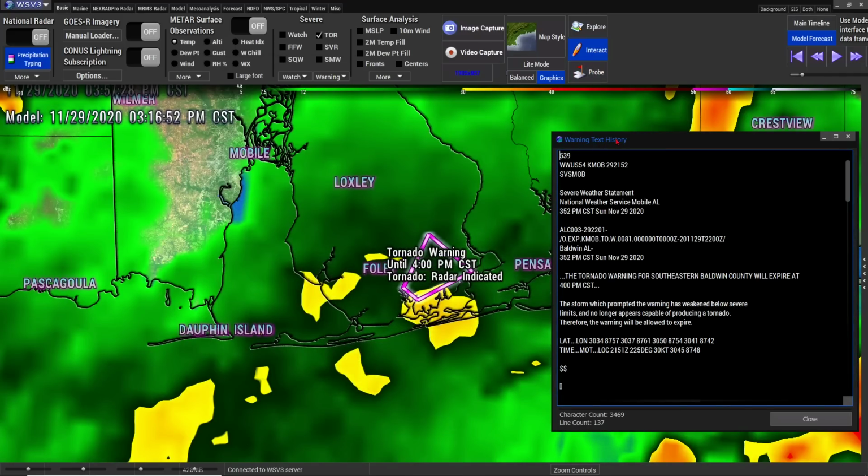Now that hurricane season is gone, we're going back to our old schedule of one every morning and one every evening, mostly for tomorrow's weather. But now we have tornadoes and other storms that we need to worry about.